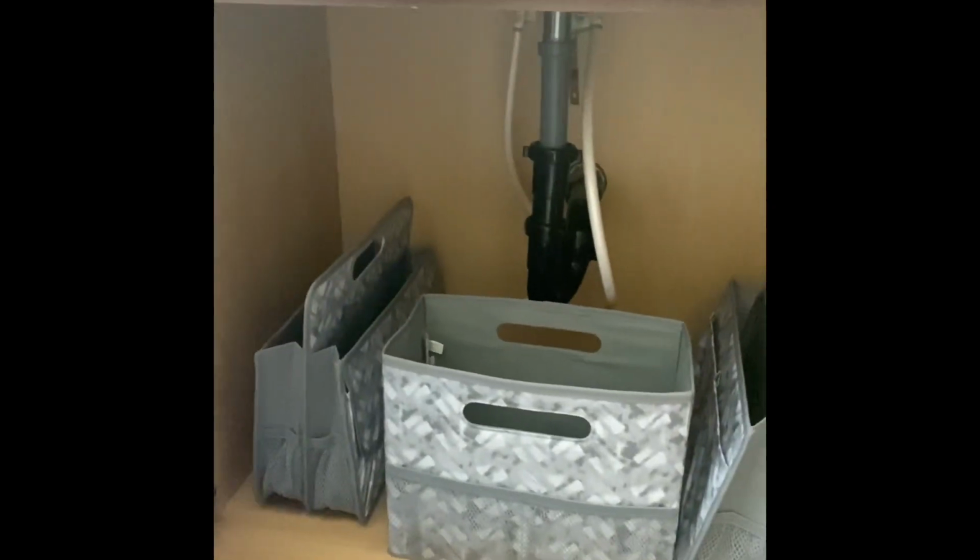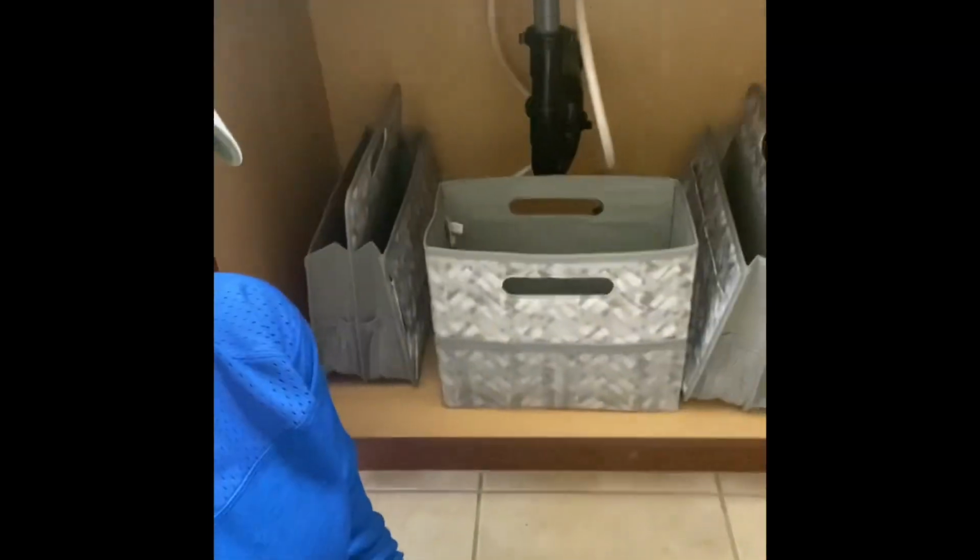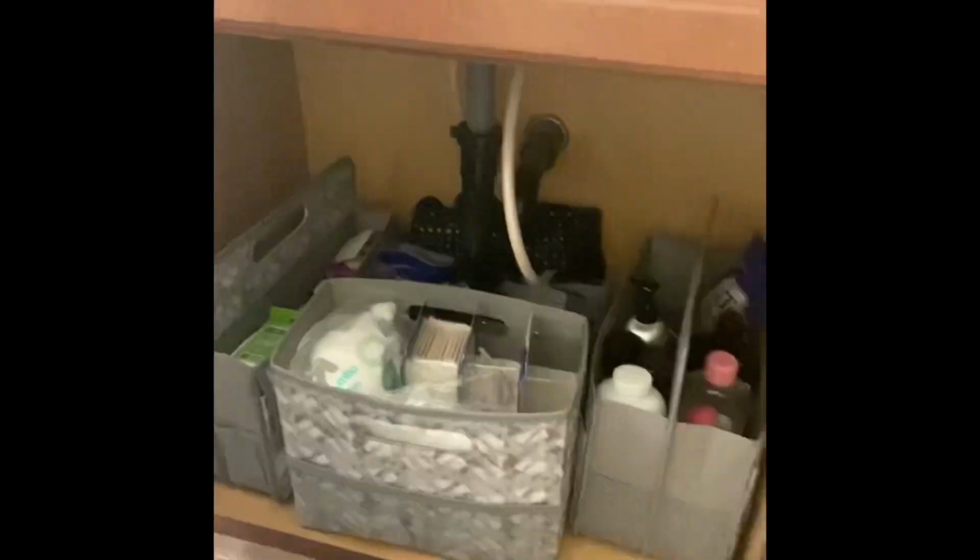And so I want to show you, before I put all the stuff away, what they look like and why these are the ones that I chose, because they're the perfect shape for under the sink. All right, so you're ready for the finished product.